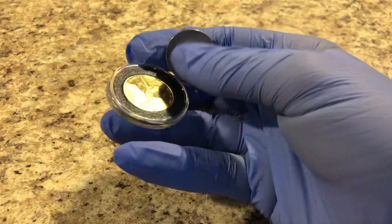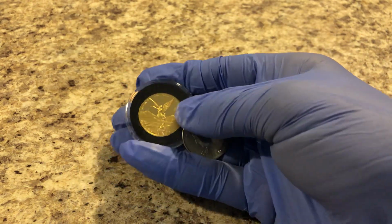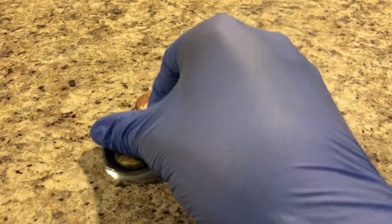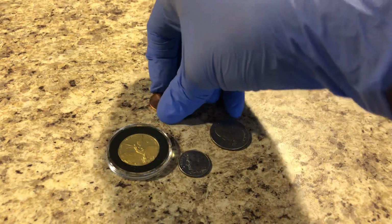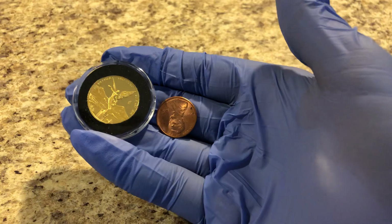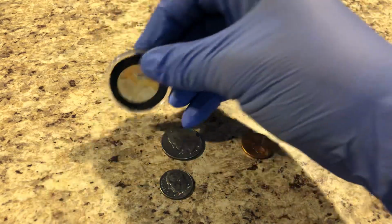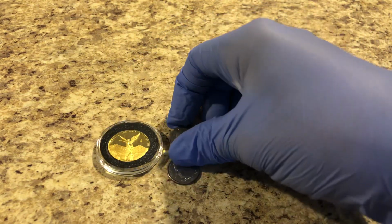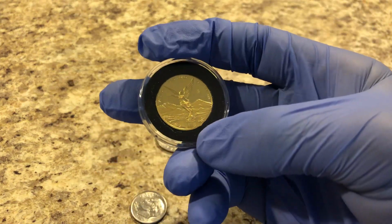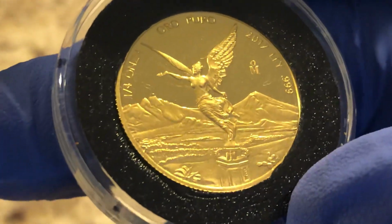So, a quarter. I'm trying to do this with one hand, so bear with me. It's not quite the size of a quarter, and it is not quite the size of a penny either. So the quarter comes closest, and when I won this, I figured it'd be smaller, but it's actually quite a nice size. See if I can zoom in right there and get an even better shot for you.